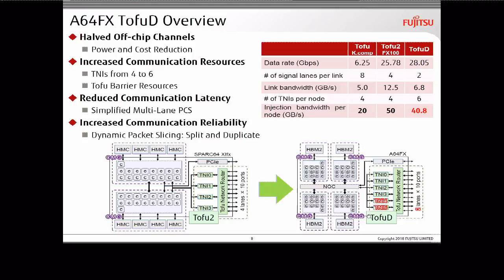Because of the TNI, the Tofu network interface, the number of interfaces: previously there were only four interfaces, HCA, something like InfiniBand. However, the new interconnect adds two, making six network interfaces. So it provides 1.5 times faster injection bandwidth. And also we reduced the communication latency, because a highly scalable system needs low-latency communication, which is very important to scale.